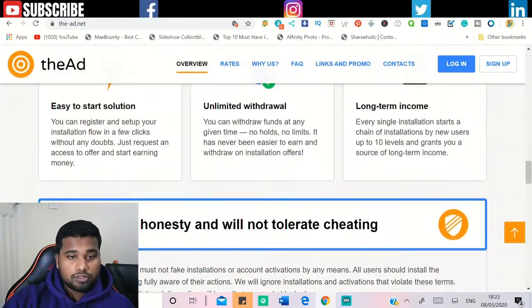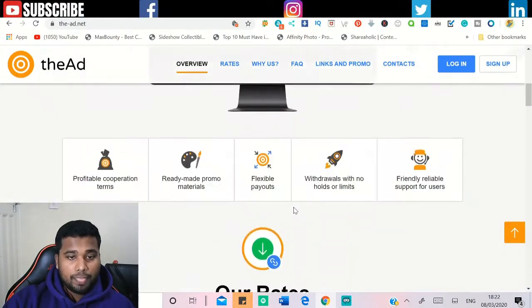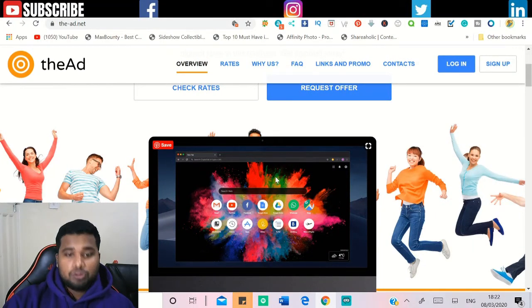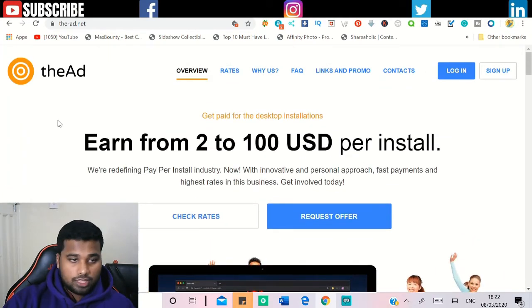So we go to the page here. This is the app, this is what it's going to look like. For example, they install these plugins on the web browser app or extension, and you get paid, guys. You can see that this website is called ad.net. I will put a link at the bottom. You can go and sign up.